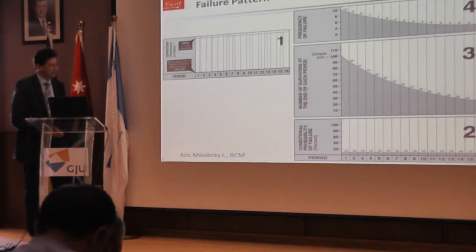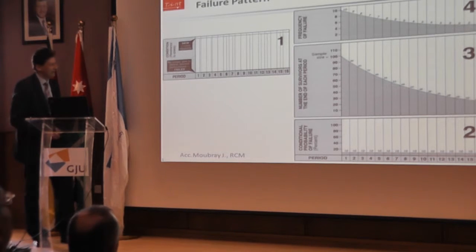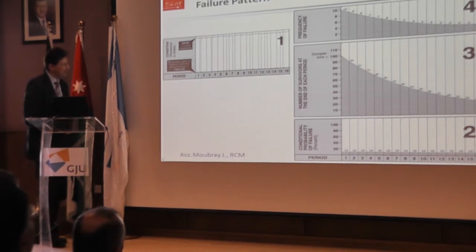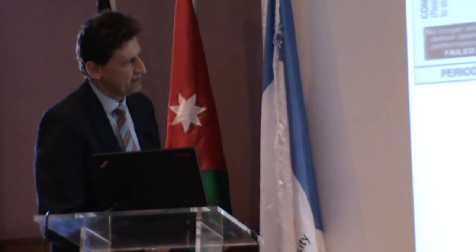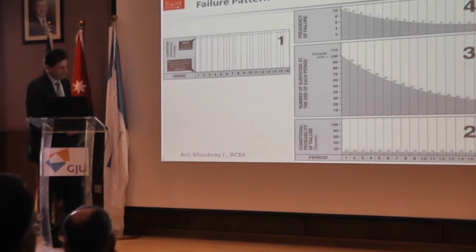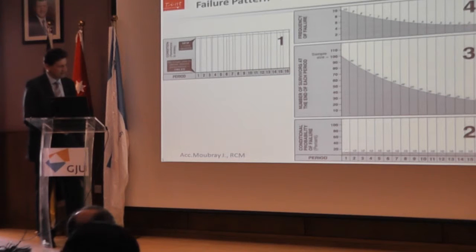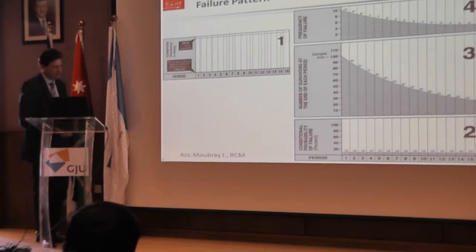Again, the case with roller bearings. So, failure pattern random. We have some number of roller bearings. This one fails in the first period, this one in the third, and so on. The conditional probability of failure is random. It's constant. There are no distinguished points here.